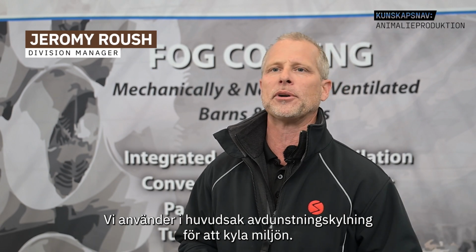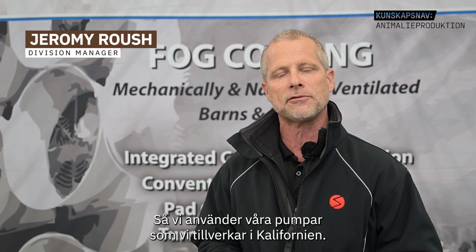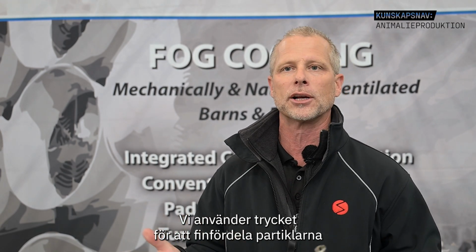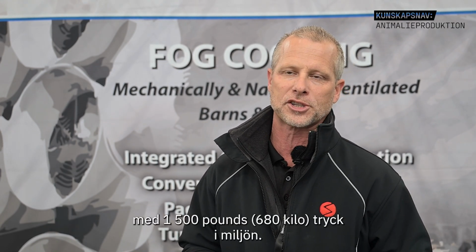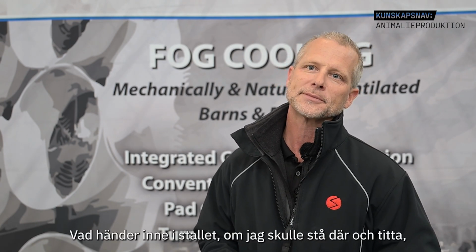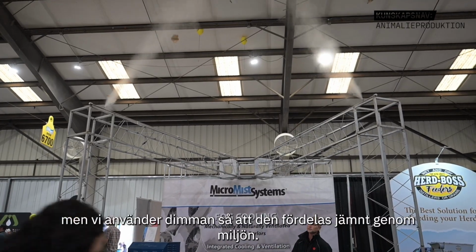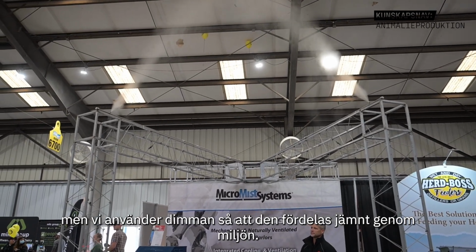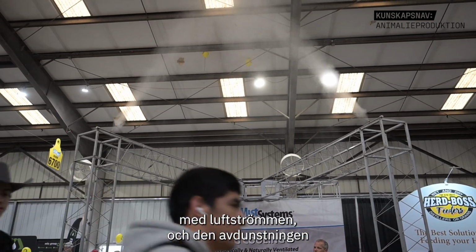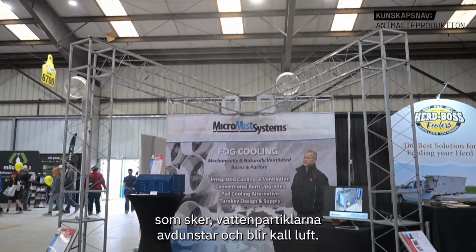We basically use evaporative cooling to cool the environment. So we use our manufactured pumps that we manufacture in California. We use the pressure and we atomize the particles using 1,500 pounds of pressure into the environment. What happens in the barn if I would be standing here looking at it? Essentially, you'll see the demonstration here, but we're using that fog, which gets evenly distributed through the environment. What we're doing is creating a cold air mass above the animals, typically with the airstream, and that evaporation that takes place, the water particles evaporate, turning into cold air.